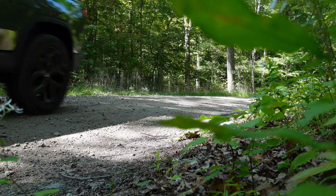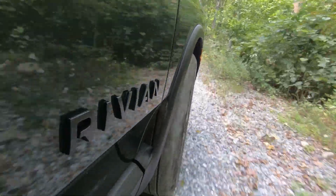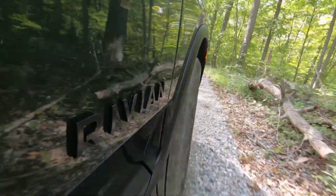One of the main focuses of this update was improving the ride quality, which in the last generation oddly wasn't as good as the R1T pickup.